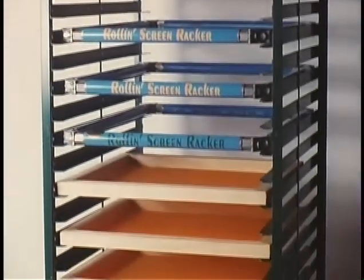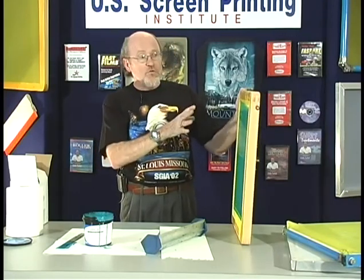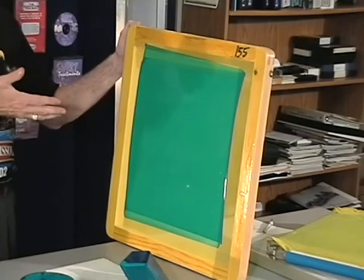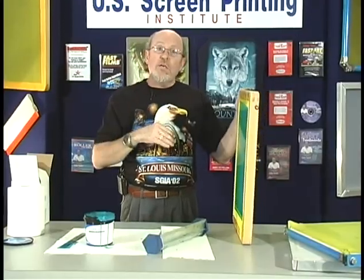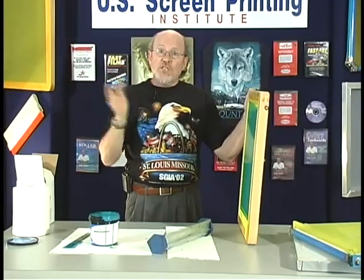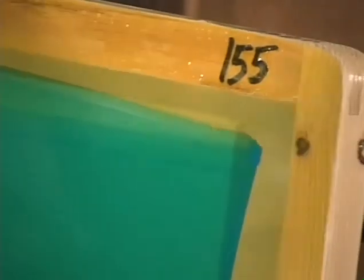Once they're dry, you could then put them in a cardboard box to just kind of store them, because once they're dry, the emulsion is going to be good for maybe a month before you have to expose the screen. You could actually coat up a bunch of screens, dry them, stick them in a box, stick them in a closet, and just keep them there as you need. So you might coat up some 155s, some 180s, some 200s, some 125s, and have your variety of screens out there.